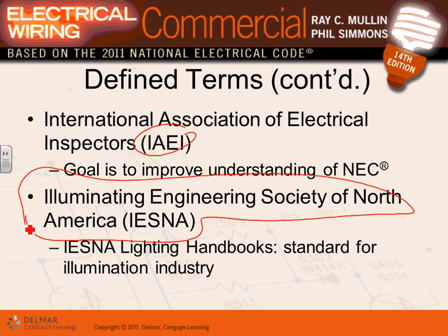Illuminating Engineering Society of North America, IESNA. Next week, you guys with your friend Chad, you will be using the IES files. We call them IES files when we do lighting calculation. This is the Bible when it comes to lighting calculation. Can I get your attention, guys, on this particular one? Because we will be using it. We're going to call it an IES file. When I ask you, go get the IES file for this picture. So get used to IES. IES, Illuminating Engineering Society, and NA is North America.